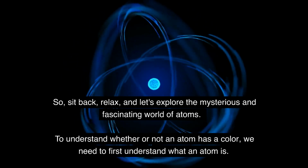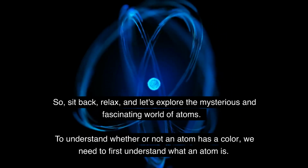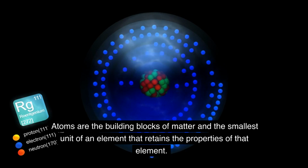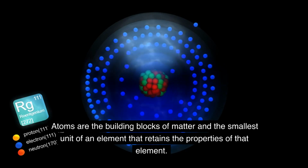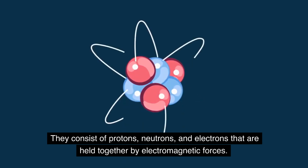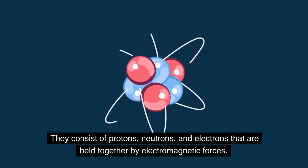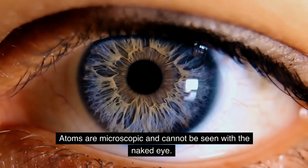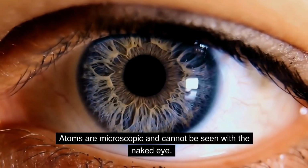To understand whether or not an atom has a color, we need to first understand what an atom is. Atoms are the building blocks of matter and the smallest unit of an element that retains the properties of that element. They consist of protons, neutrons, and electrons that are held together by electromagnetic forces. Atoms are microscopic and cannot be seen with the naked eye.